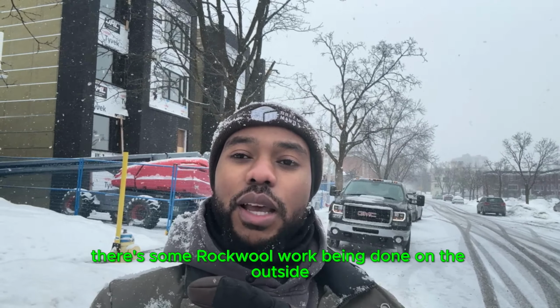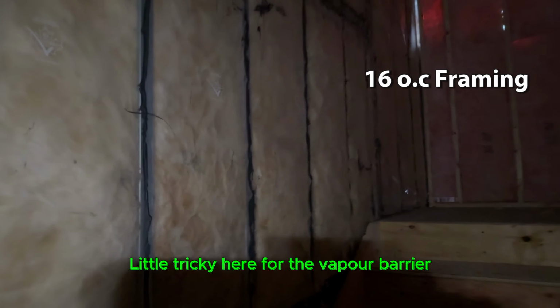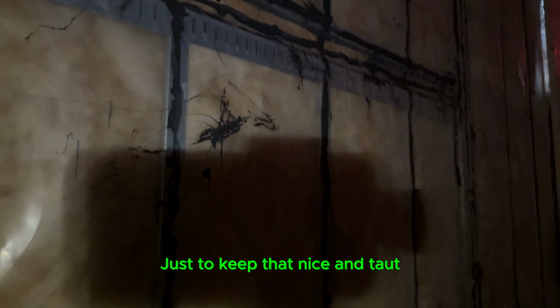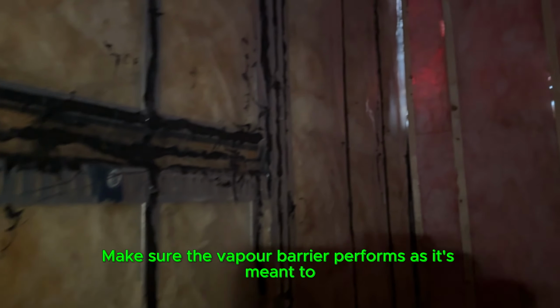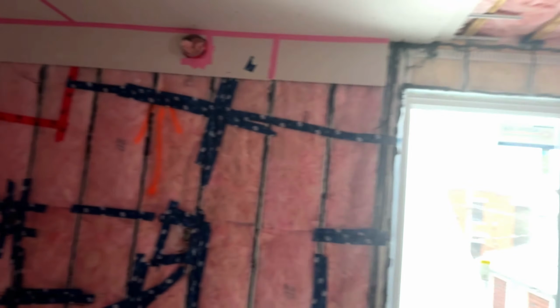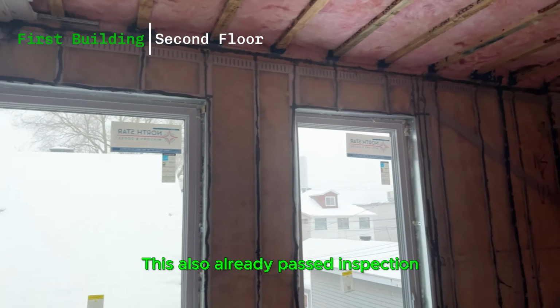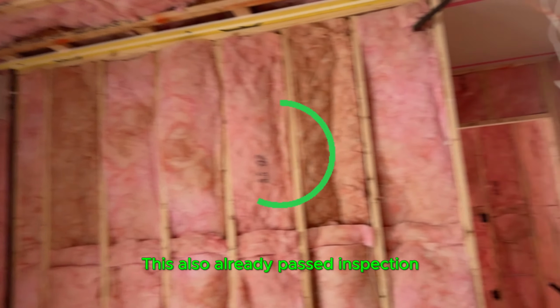So we're just going up the staircase here. You see, here we have, instead of wood framing, we have metal framing. A little trickier for the vapor barrier, but basically you want to caulk every stud just to keep that nice and taut and make sure the vapor barrier performs as it's meant to. So this is the second floor. This also already passed inspection.